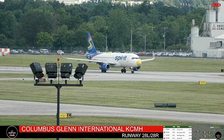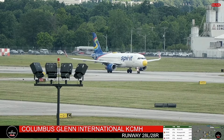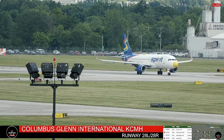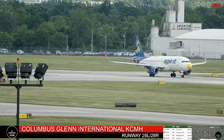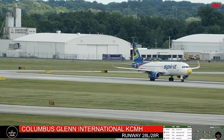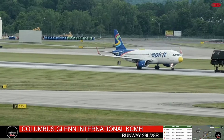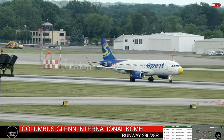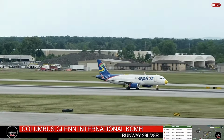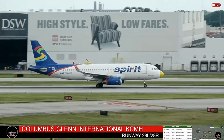I'm a little disappointed to see this livery go away. I know a lot of people like the yellow livery. A lot of people like the ashtray livery, the gray livery that they had. I think you're crazy. But I know everyone has different tastes. I like this livery, though. It just screams fun to me. I think Spirit, I think fun. Maybe not Spirit Airlines, but the word Spirit, I think fun. Actually, my experiences at Spirit have all been pretty positive.